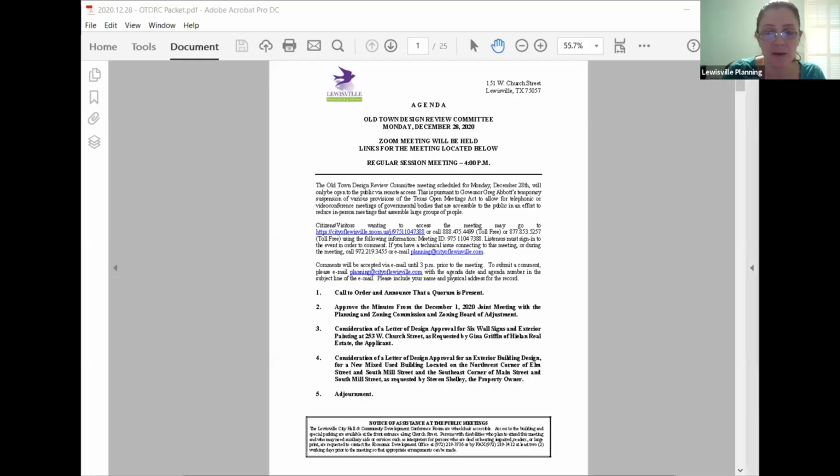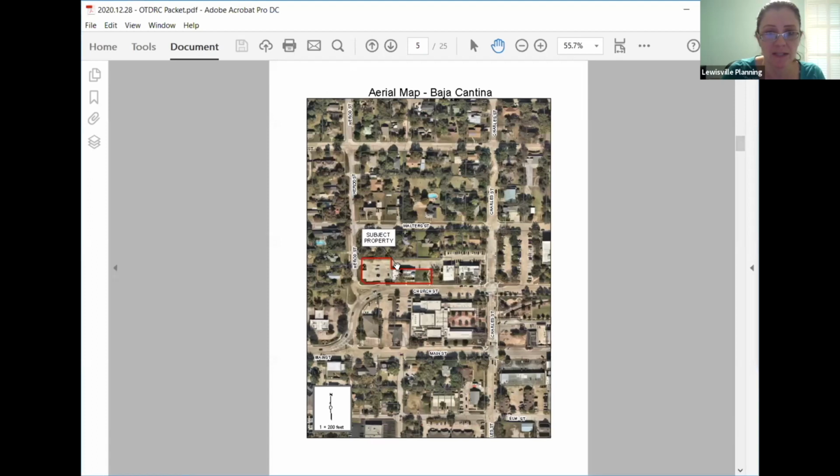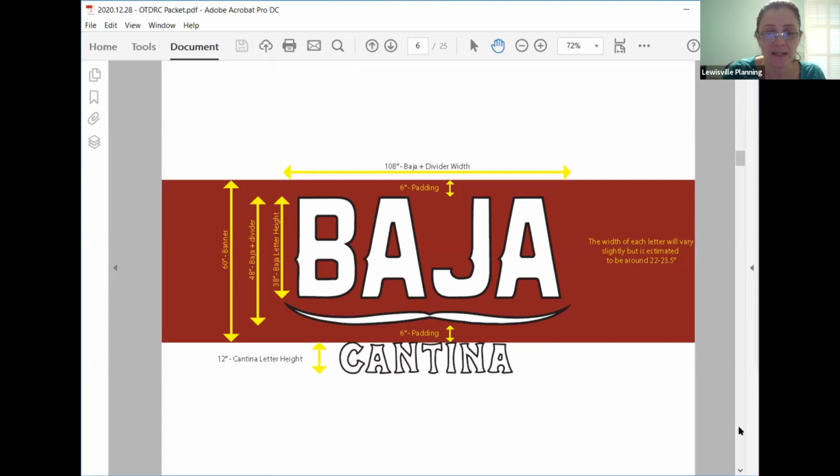So this is for the property that was Twisted Root Burger in Old Town. You can see it on the aerial map here. It is now going to be a Baja Cantina, which is a Mexican food restaurant. They have painted the building to try to more evoke the Mexican restaurant theme. And they're also asking for a new sign package.